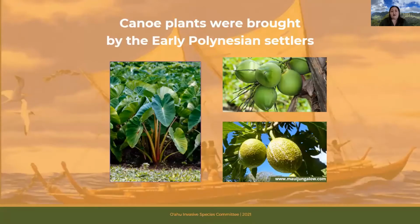Canoe plants or Polynesian introductions were those brought to Hawaii by early settlers. Many canoe plants like palo, coconut, breadfruit, pictured here, are technically not native plants, but they're very culturally important and staples in the Hawaiian diet.